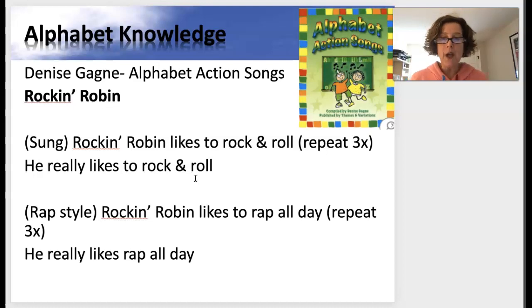Now you rap. Rockin' Robin likes to rap all day. Rockin' Robin likes to rap all day. Rockin' Robin likes to rap all day. He really likes to rap all day.